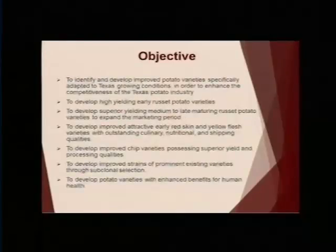So some of the objectives, and I won't go into great detail here, are to develop improved russet varieties, red skin varieties, and yellow flesh with outstanding culinary quality. Improved chip varieties have become an emphasis more lately, as well as improved strains of existing varieties, and I'll focus on that a little bit in a minute. And we spent some time on health benefits of potatoes.